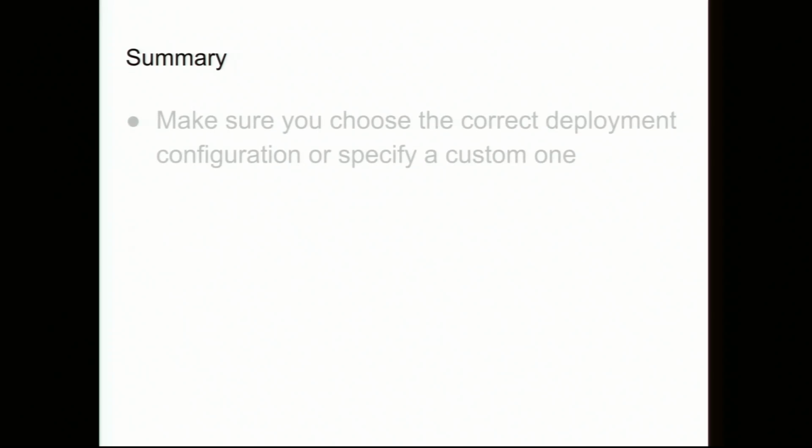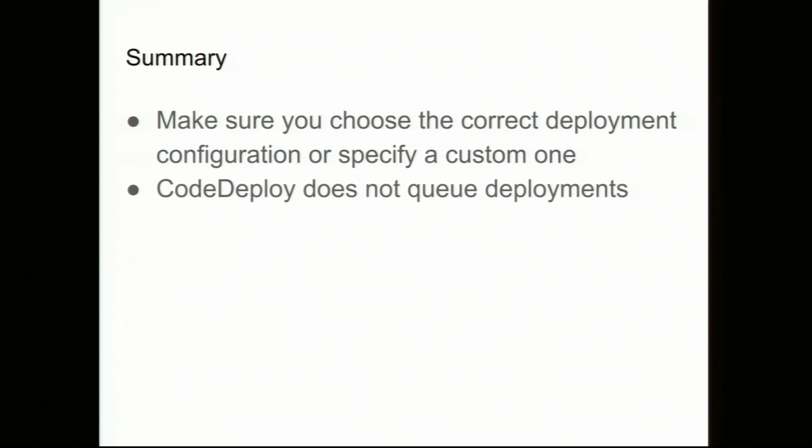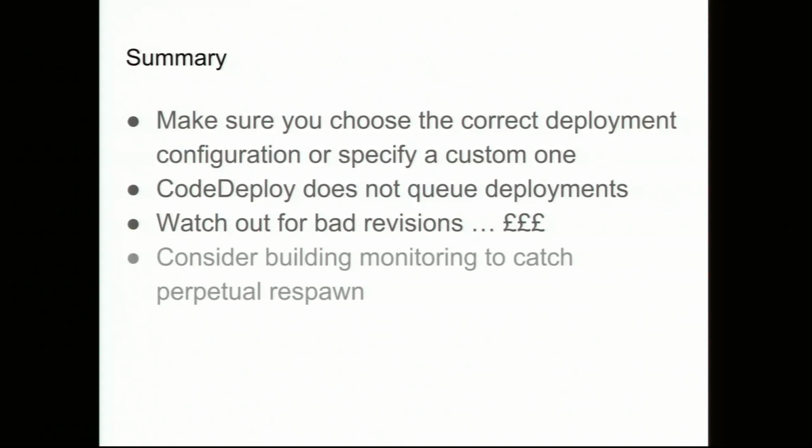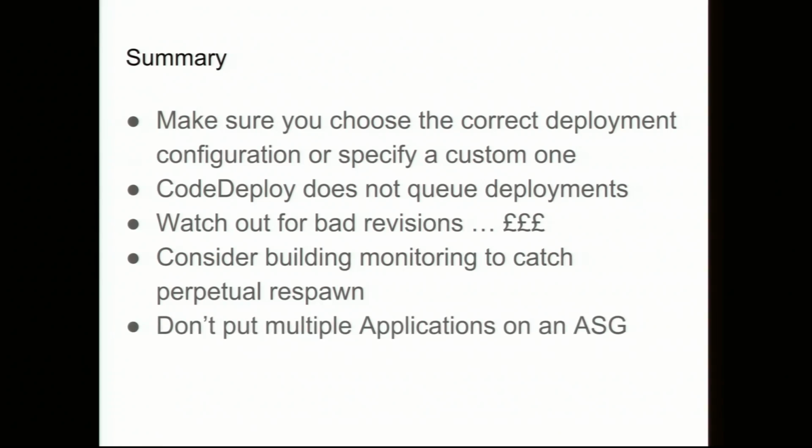So to sum up, make sure you're choosing the correct deployment configuration, or specify a custom one. The most likely is you're going to want to specify a custom one. CodeDeploy doesn't queue deployments, so you need to be prepared for those deployments to fail. Related to that, watch out for the bad revisions, because if you don't put in monitoring to try and catch this perpetual respawn, then you can get yourself into a situation where you're paying lots of money. And finally, don't put multiple applications on an ASG. CodeDeploy works fine with auto-scaling groups supporting one application, but any more than that, and it's really not good.